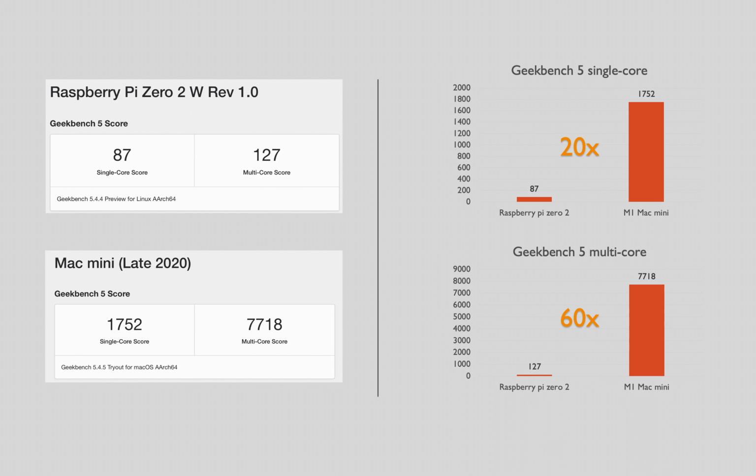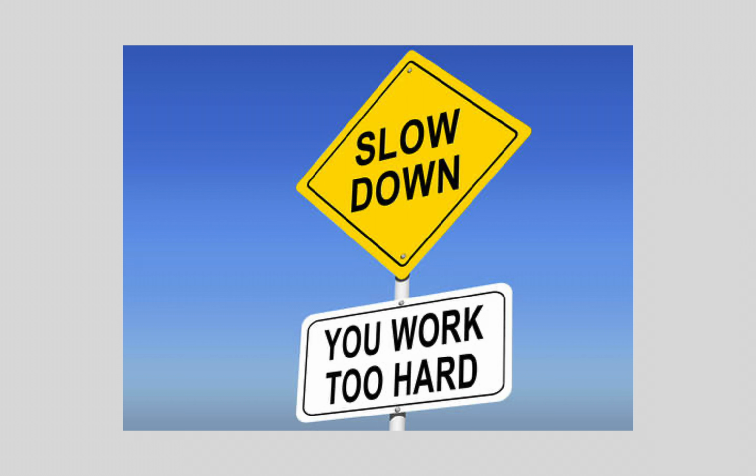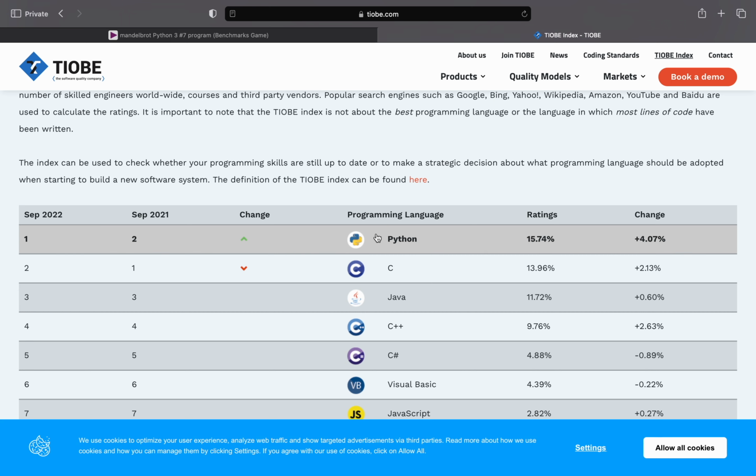Okay, fair enough. But then I got to wonder, what if I run the same benchmark task but use a slower language on the M1 chip? So I searched for the TIOBE index, and as of September 2022, the top two programming languages are Python and C. Well, this is perfect because Python is known to be much slower than C, but will it be slow enough to cripple M1 into Raspberry Pi Zero 2? Well, let's find that out.